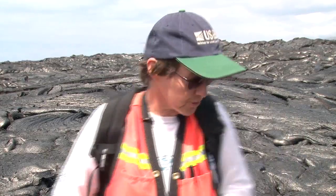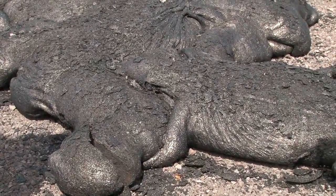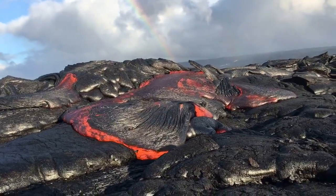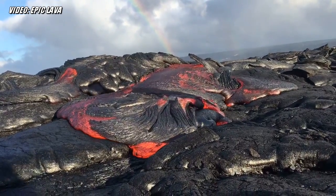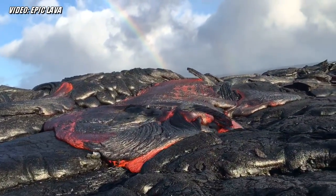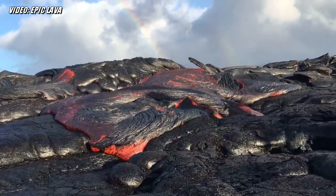As you can see, the surface is extremely glassy. There are flakes of basaltic glass that are popping up off the surface, and as Janet said earlier, just a simple fall and catching yourself on your hand, you'll do a number on your skin. When the lava is flowing and you're seeing moving red lava, at that point it's probably around 1150 degrees centigrade, so that's close to about 2000 degrees Fahrenheit. It's very hot. Anything touching that lava would burst into flame pretty instantaneously.